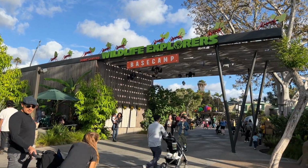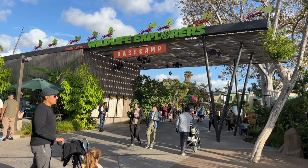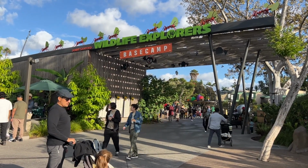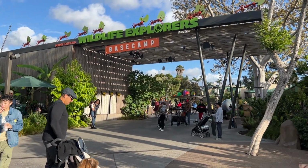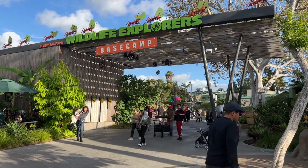They have an animal presentation that's going on, and I'm excited to check it out. The Wildlife Explorers Base Camp opened in March of 2022, so this is a newer area if you haven't been to the San Diego Zoo in a while, and this is where our animal presentation is going to be.